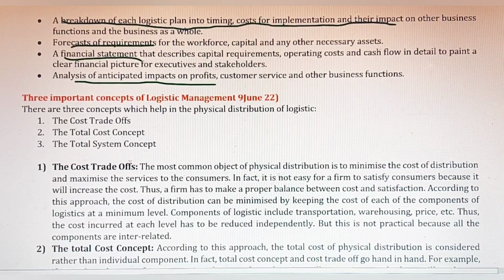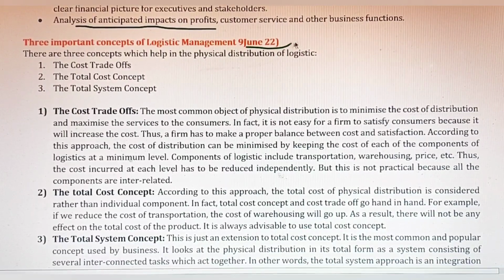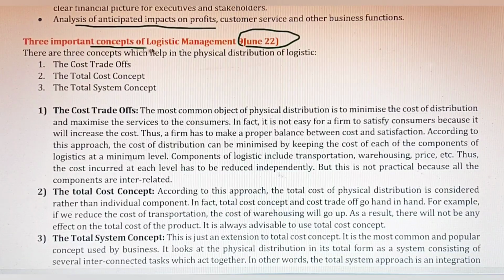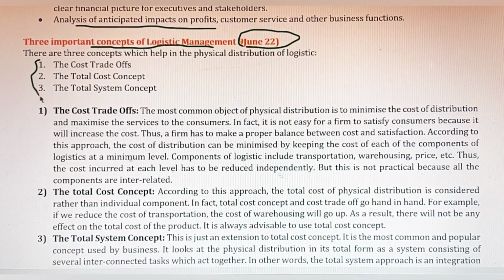Okay, let's see the next question. This question came in the June 22 examination. The question is, what are the three main concepts of logistics management? These questions you get in short notes also.